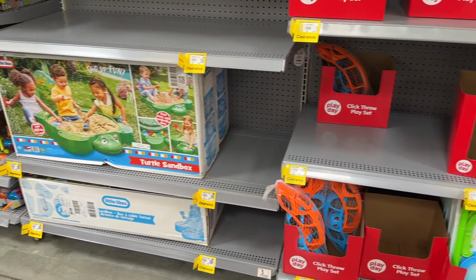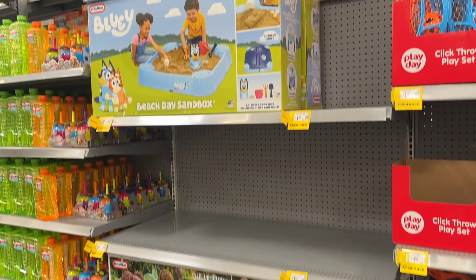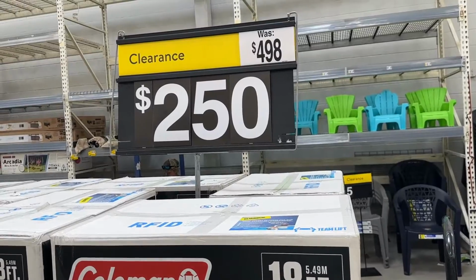And they even had some more kid stuff. So young dads out there, sand is a great thing for kids to play in. They have some of these on sale. Recommend you check those out.